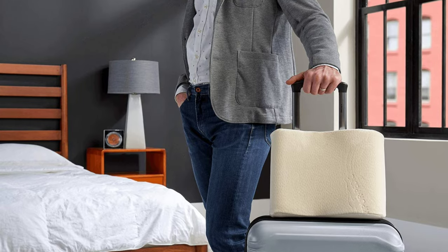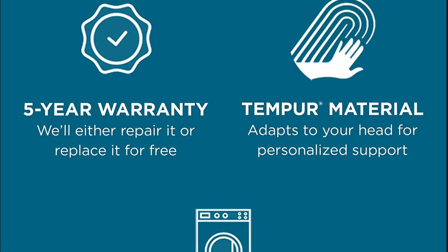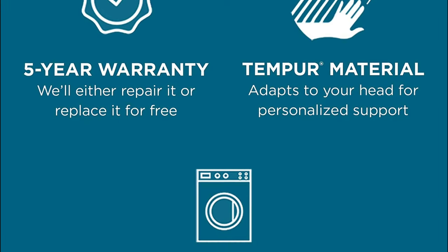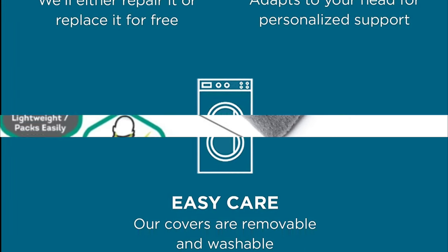This pillow is perfect for those who sleep on their back or side, as it conforms to your body and provides personalized support. The allergen-resistant cover is washable and removable, and the pillow itself is durable and reliable.